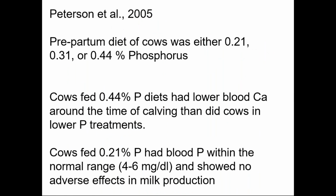I was lucky enough to be involved with Dave Beatty and his graduate student, and we did a little study. We're looking at diet phosphorus concentrations in close-up cows, and they fed either 0.21, 0.31, or 0.44% phosphorus diets. Cows that were fed the higher phosphorus diet had lower blood calcium concentration around the time of calving. Even the cows fed the 0.21% phosphorus diet had normal levels of phosphorus in their blood, 4 to 6 milligrams per deciliter. There was no effect on milk production. Many people see this number 0.21% and they're going to think, oh, this is one of those causes of the hypophosphatemic downer cow. No, it is not.